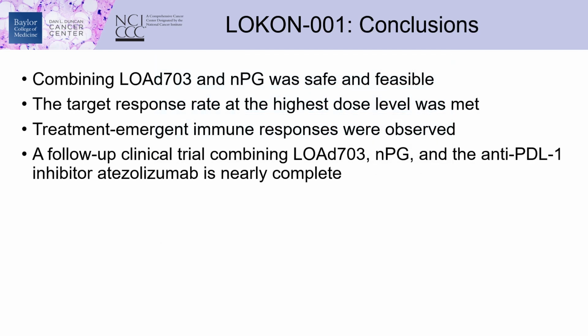In conclusion, combining Load 703 and nab-paclitaxel gemcitabine was shown to be safe and feasible with promising efficacy. Treatment-emergent immune responses were observed, and a follow-up clinical trial combining Load 703, chemotherapy, and the checkpoint inhibitor atezolizumab is accruing and nearly complete.